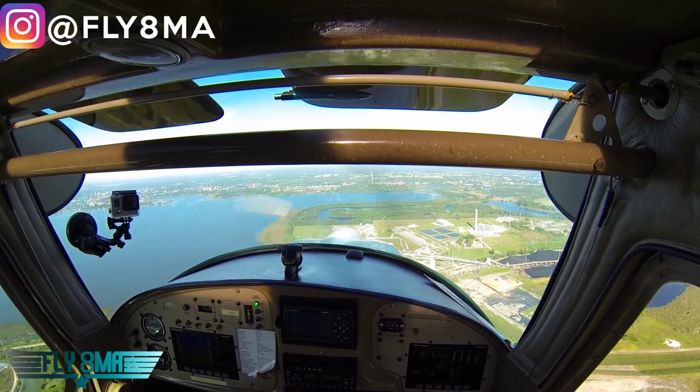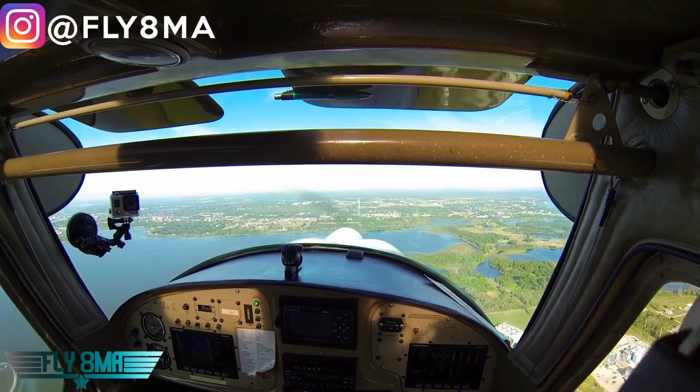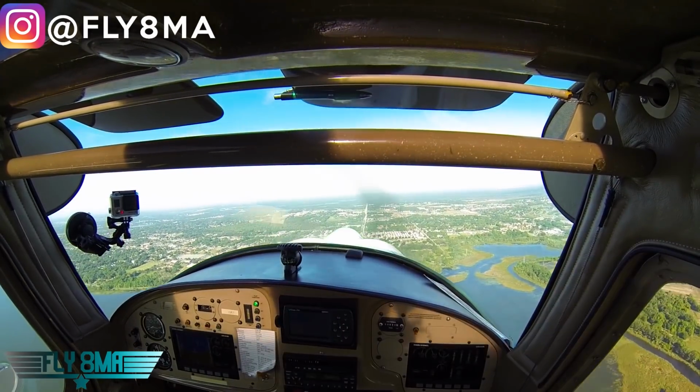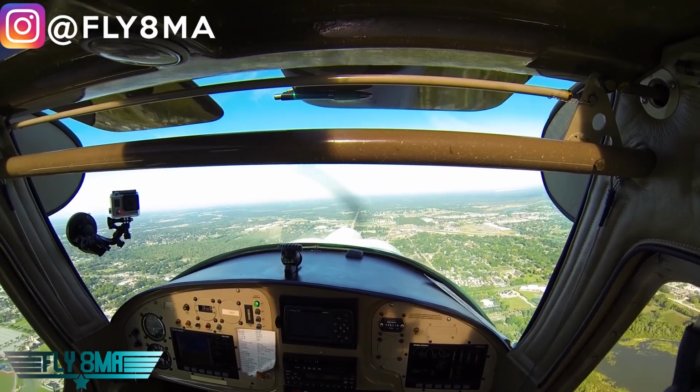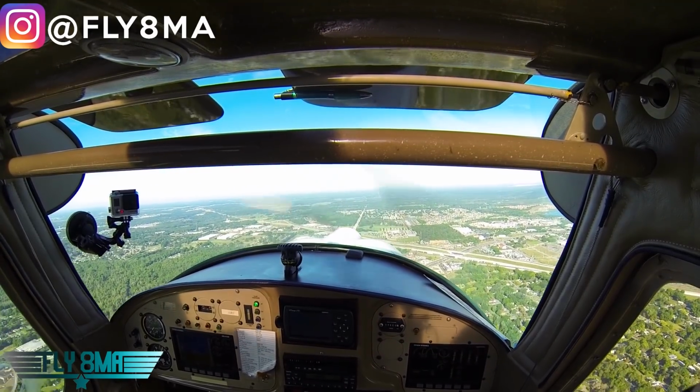Follow Interstate 4 to the golf course. Be sure that as you fly towards the airport, you remain in trail all the way to the airport. No side-by-side flying here. It's not formation flying, it's in trail because guess what? You're landing nose to tail. You don't want to be flying wingtip to wingtip. You want to be flying nose to tail.